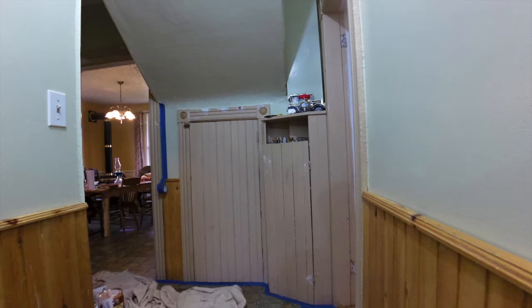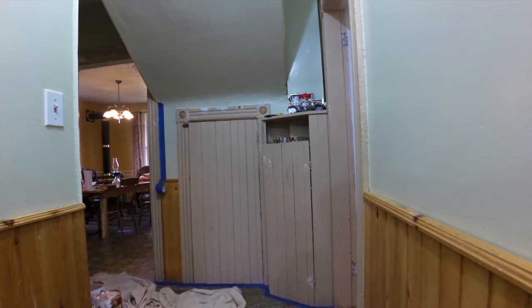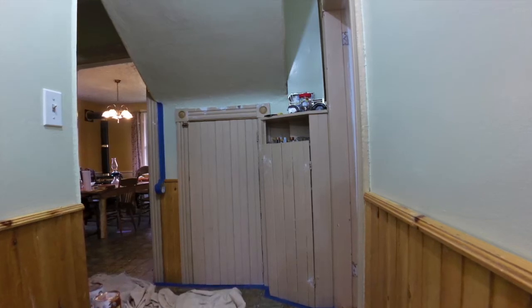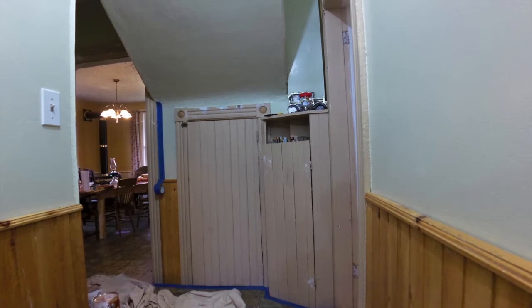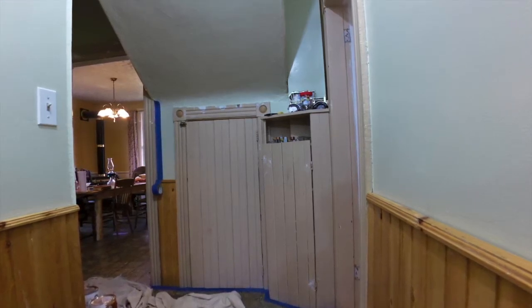Time-lapse is going to be about basically us painting our hallway. We have a 100-year-old house, and it's got lots of painting to do. You can see some old trim on the bottom there, and the old color of the brown paint. And this is just one of the many locations that we have to paint.